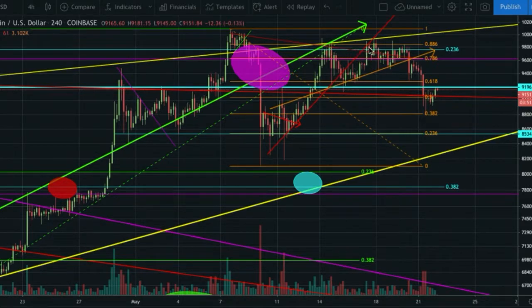could not get a close on the 4-hour above the 886, sold back off, and then finally came up here and lost our parabolic trend line from this little micro move. And as soon as we did, sold back off below our key support/resistance levels, horizontal and diagonal lines. And at that point in time, we now got a move back up to retest this.